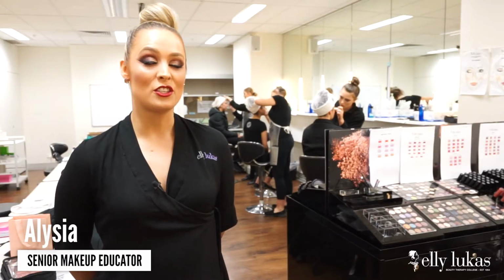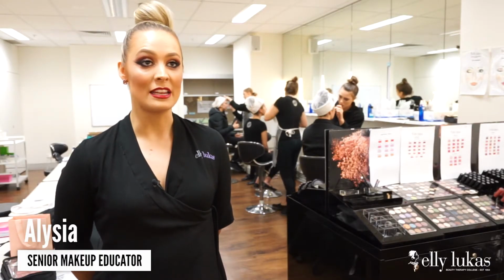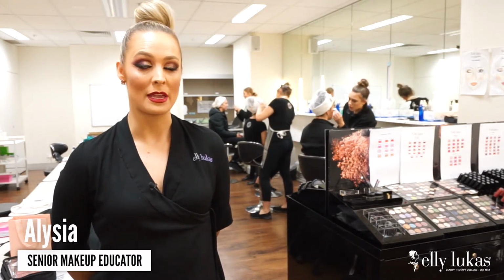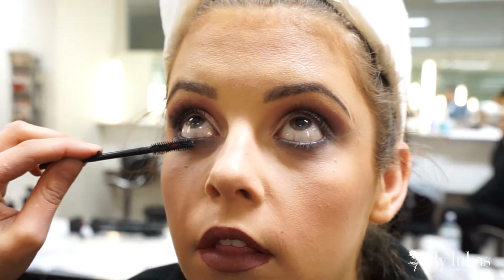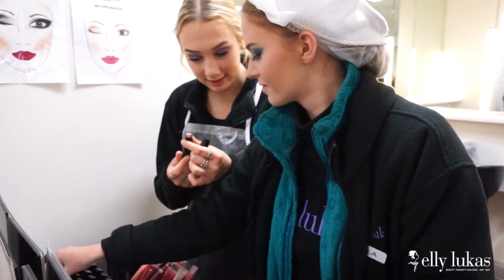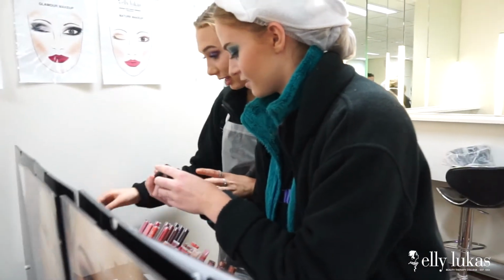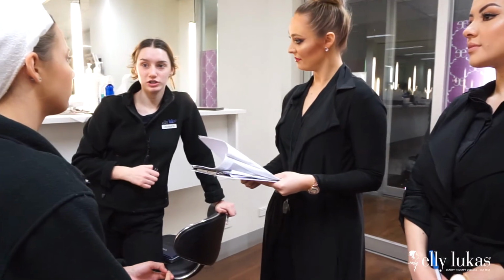A trade test is generally a requirement of MAC and any other retail counter before a position will be offered to a makeup artist. In the trade test, it's up to the manager or person conducting the interview. Generally it will be a half an hour look, and I would say normally a red lip and a full base application.